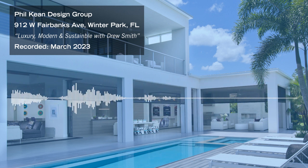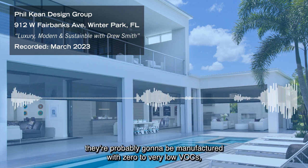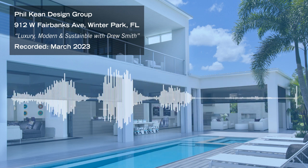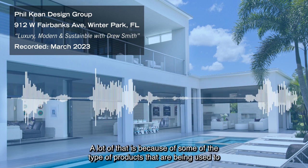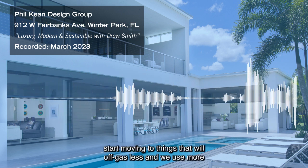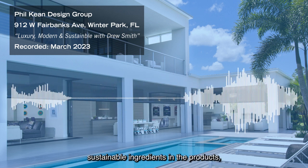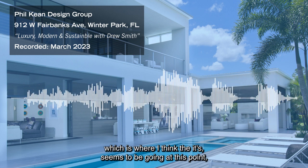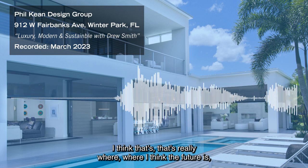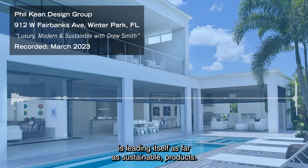sacrificing efficiencies. And over time, all products are probably going to be manufactured with 0 to very low VOCs, the volatile organic compounds, and the off-gassing. A lot of that is because of some of the type of products that are being used to manufacture certain products. And if we start moving to things that will off-gas less, and we use more sustainable ingredients in the products, which is where I think it seems to be going at this point, I think that's really where the future is leading itself as far as sustainable products.